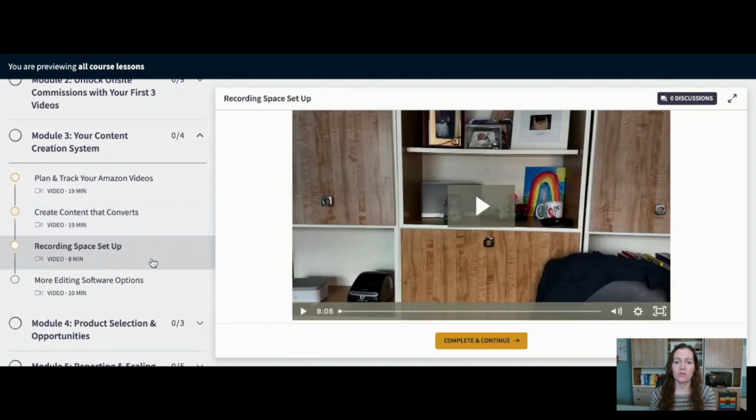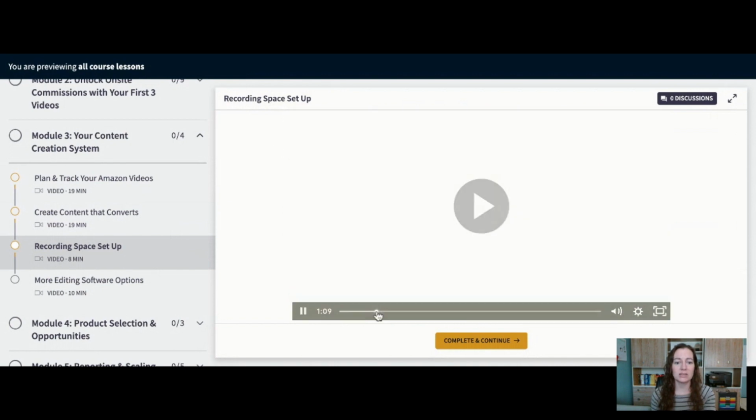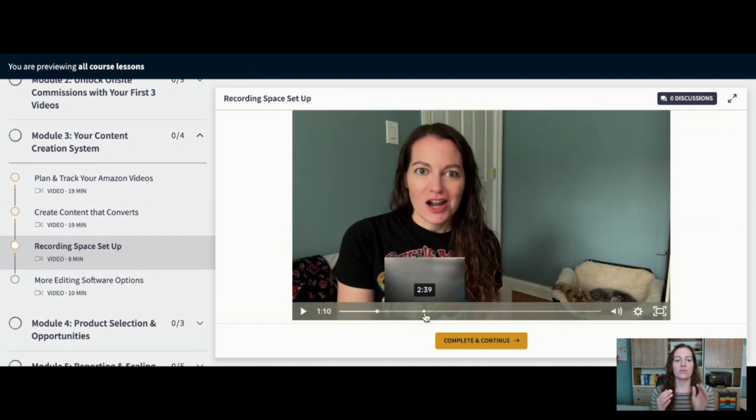So speaking of recording videos, I show you my recording space and behind the scenes of all the different kinds of places that I like to record and how I do that. So you get to see, there's quite a few different places that I record. So you get to see all of that, kind of my behind the scenes there.